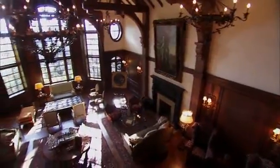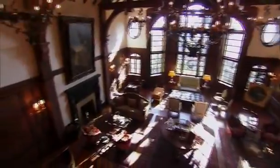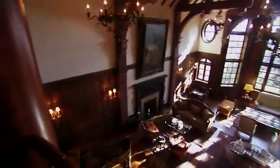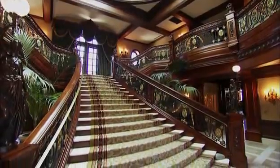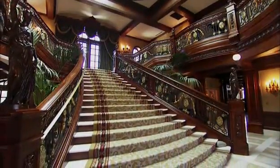This home was actually built to look like it was 100 years old. And even though it is only 10 years old, the property itself has this old chateau feeling, and it could be 1,000 years.